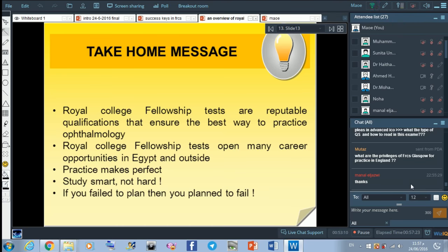But the problem here is that when the opening date of the Glasgow exam is announced through the website, all of the candidates send their applications, and there is a limited number of candidates allowed to sit for this exam, mostly 50 candidates. So if your application arrives after the 50 candidates, they will reject it. They will reject it even if it arrived within the opening and closing dates of the exam.